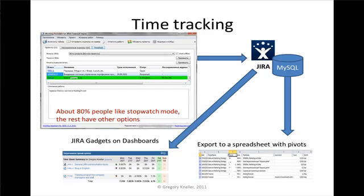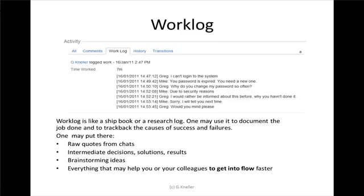About 80% of people like the watch mode. The rest have other options, because sometimes it's not possible to use this if you are not at the computer, and there are some situations when you just need to log it post factum. So that's also possible. And there is a good feature and practice to log the work that you have done. It's called Worklog in JIRA.